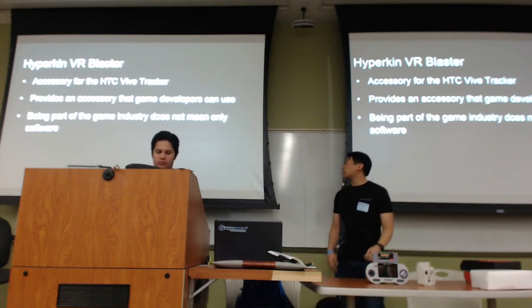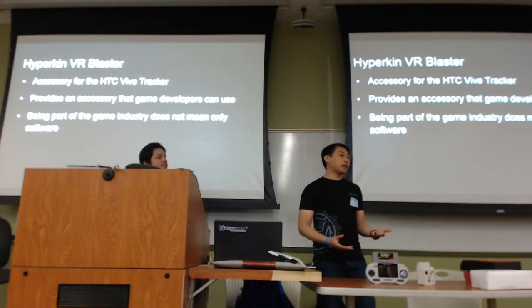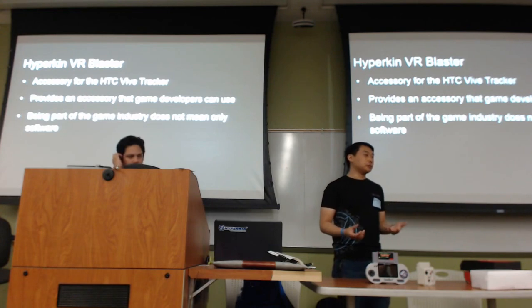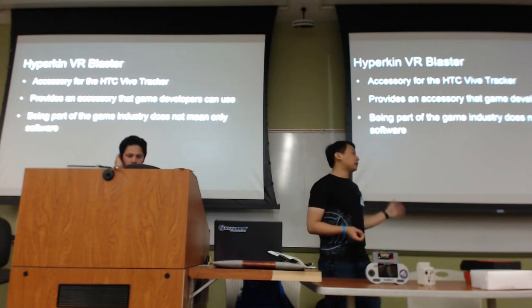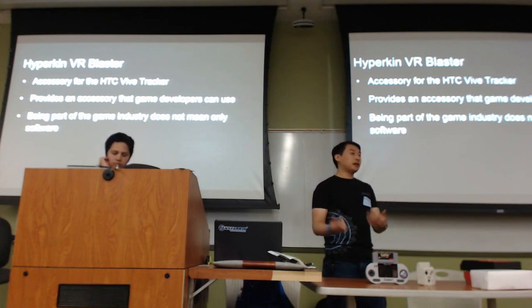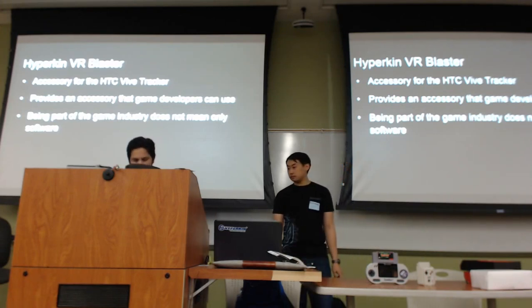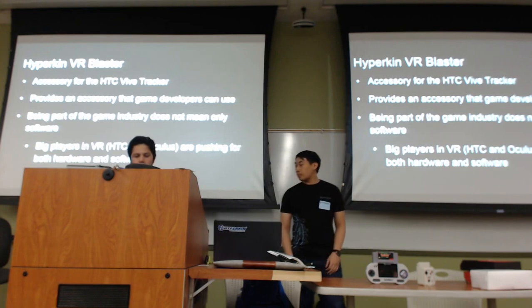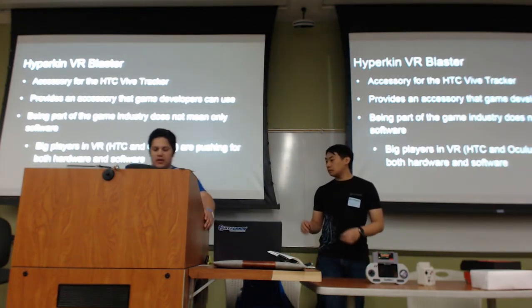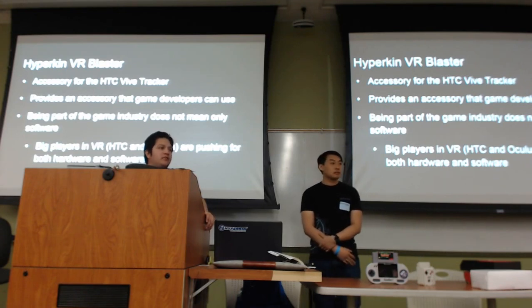Of course, the blaster is another way of showing that to be part of the game industry, you don't have to do just software. You can do it with hardware. In this case, providing an accessory that allows the software to be more unified, to speed up the process. Just to rehash, being part of the game industry can also be hardware.